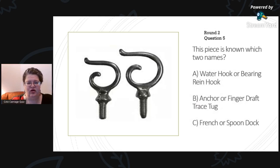Okay, here we go. Round two, question five. This piece is known by which two names? Is it A, water hook or bearing rein hook? B, anchor or finger draft trace tug? Or C, French or spoon dock?